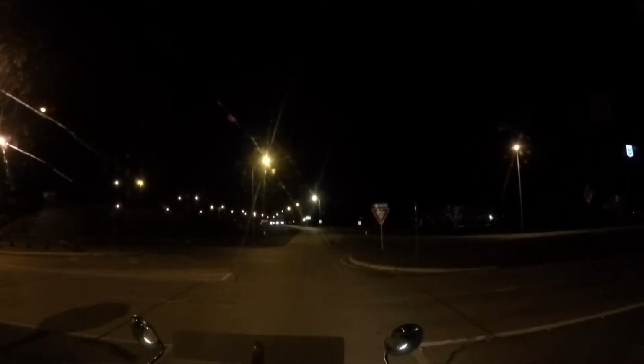Normally I put my windows down when I'm making a left turn across traffic here because there's so many lights, and the big windshield and the two windows and the mirrors all around the truck cause reflections everywhere. So I find it easier to just put the windows down so I can see clear. But otherwise, this is just another left turn across traffic.